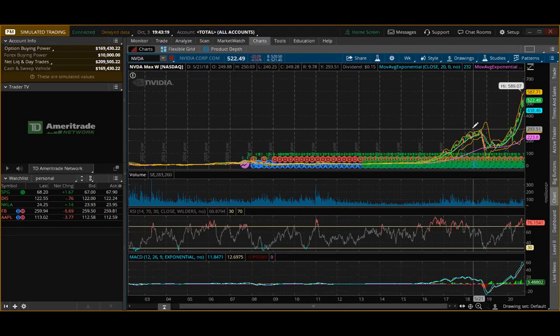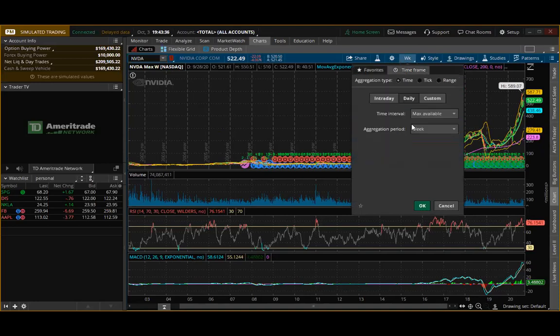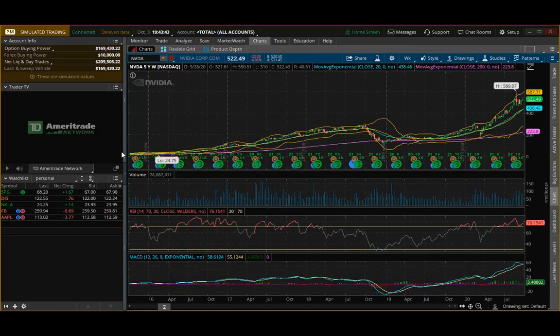All right, so looking at NVIDIA, obviously, it started off down here, and then 2016. So let's go to a 5 year and go from here, since everything before 2016 is pretty much just the same. 18, I like it. I like NVIDIA. I do not like it at the price it's at right now, though.